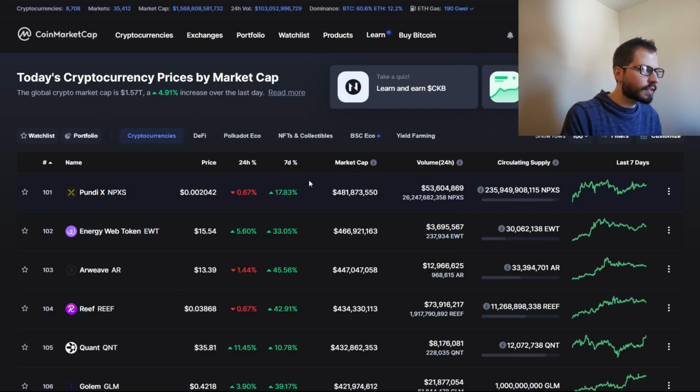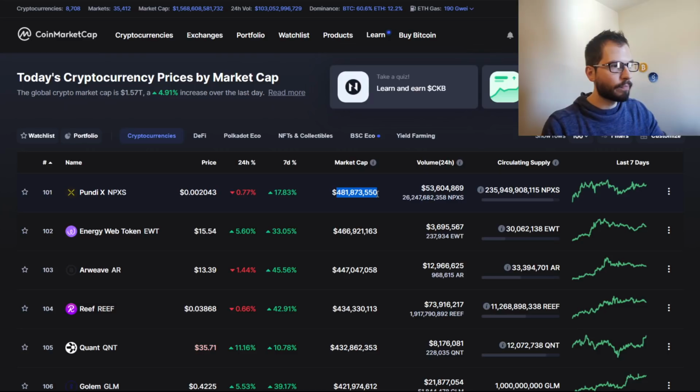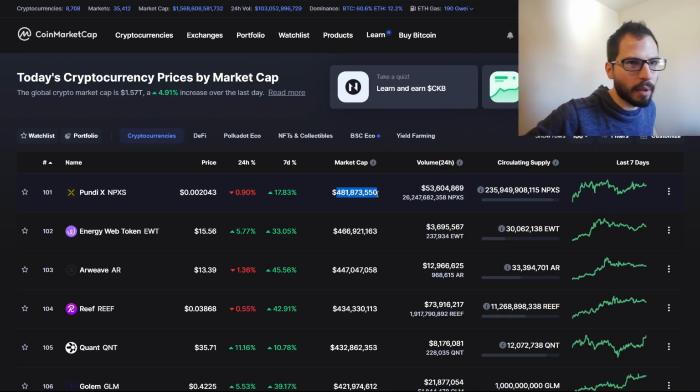See like Pundi X, just for example, it has a $481 million market cap. If this thing would double, it's close to $1 billion. If it would quadruple, it's close to $2 billion. So what if this thing would hit a $10 billion market cap with all the hype in this cycle right now, all the explosive price action? If it would end up hitting a $10 billion market cap, you're talking a nice 20x right there, 15x. You guys can check my math, but you get the point.